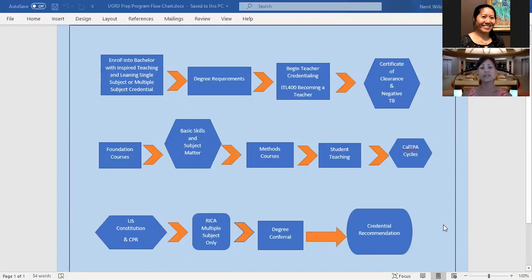So in order to obtain a credential in California, you have to do some steps, which include a teacher preparation program. Now, there's many different ways to do a preparation program. You can do it in your undergrad, or you can do it as a postgraduate, so right after you get your undergraduate degree. So today I'm going to focus on the undergraduate route. So you would enroll into a bachelor's program here at National with an inspired teaching and learning single subject or multiple subject credential. You would complete the degree requirements, taking coursework, and then once you're finished with your degree requirements, you would start the teacher preparation program.